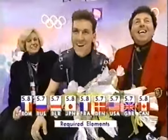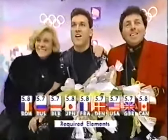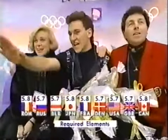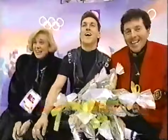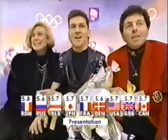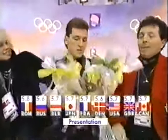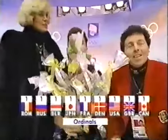Here the first set of marks for Elvis Stojko. 5.8s, 5.7s. These represent his strength. He's probably the best athlete in the competition. Lucy Kessler is choreographer on the left, Doug Lee, his coach on the right. They wait for the second set of marks. And these will probably go down. The judges are very conservative as far as Elvis is concerned, and they really have been a little reluctant to give him the marks for this, but straight firsts all the way across the board.